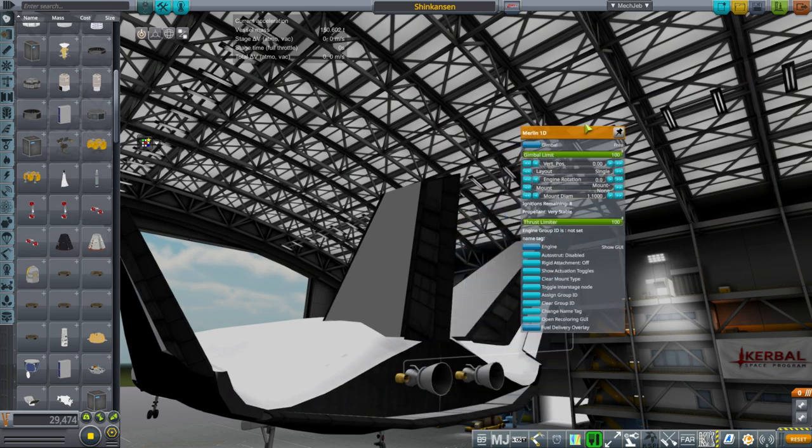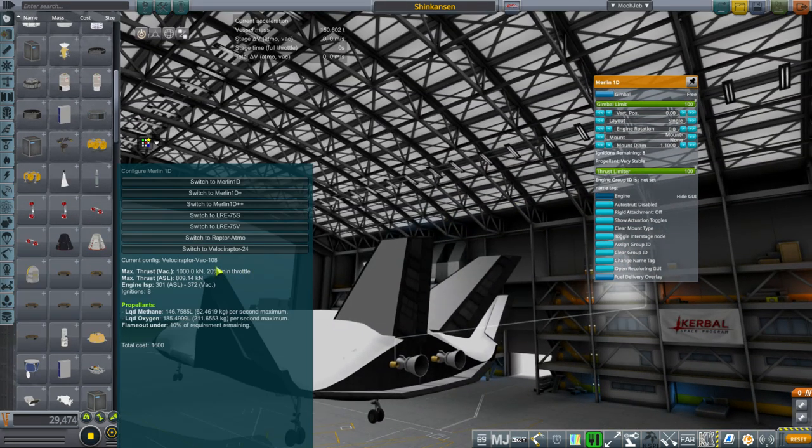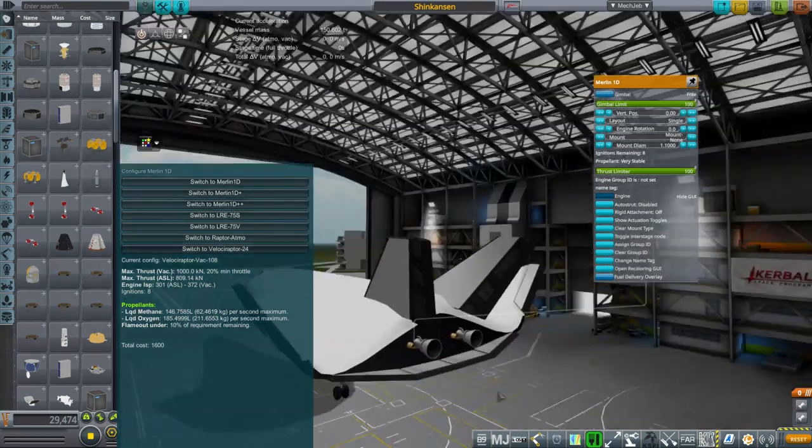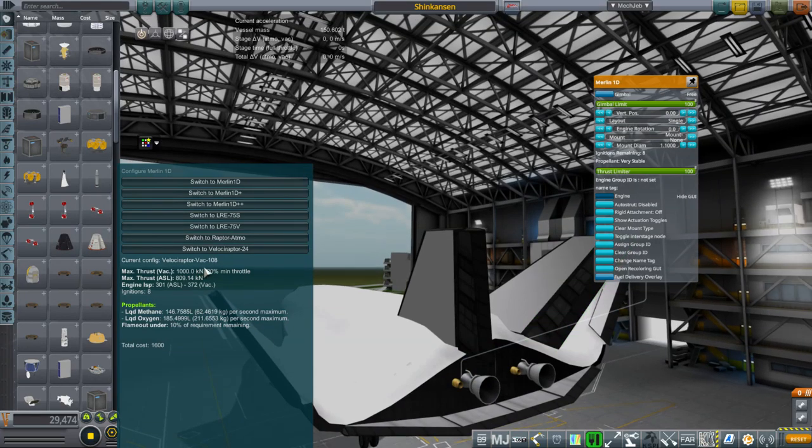What I'm using here are Merlin 1D models, which are about the same thrust. And I'm using a Velociraptor configuration. So this was a hypothetical engine burning methane and oxygen with the same thrust as the Merlin 1D. And here we have Velociraptor vacuum, 108 nozzle ratio. But there's a trick.